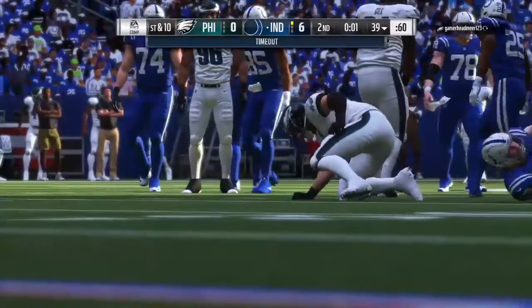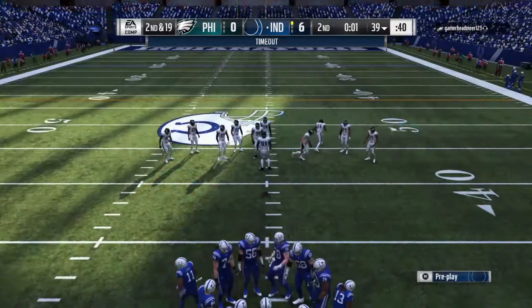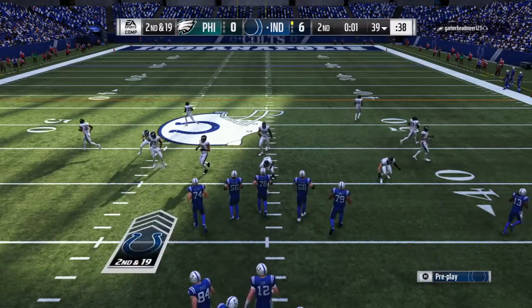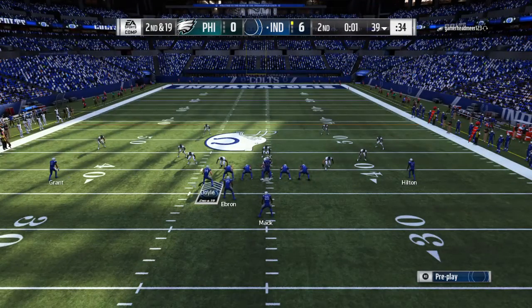And he's going to be grabbed and pulled down. And with just 1 second remaining in the first half, they'll call the timeout. And they need to work to at least get some of this yardage back after the sack. 2nd and 19.